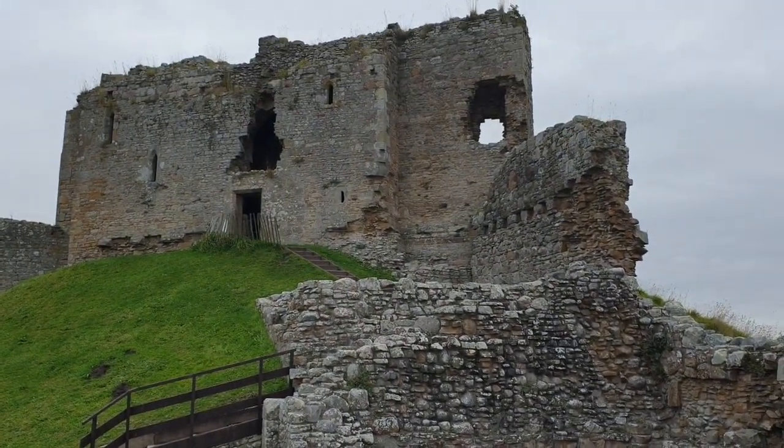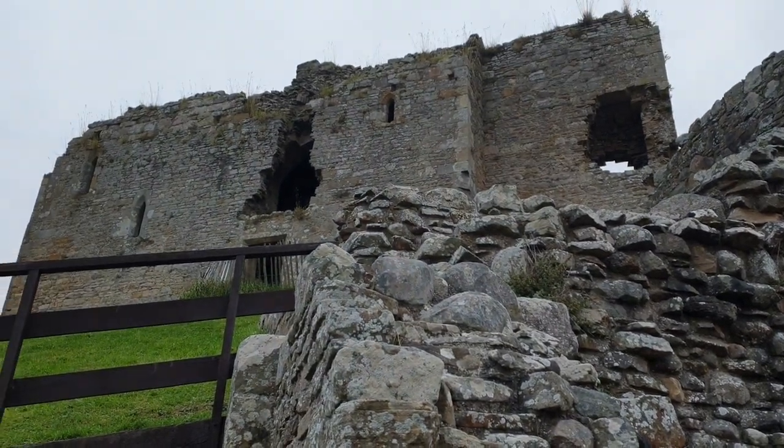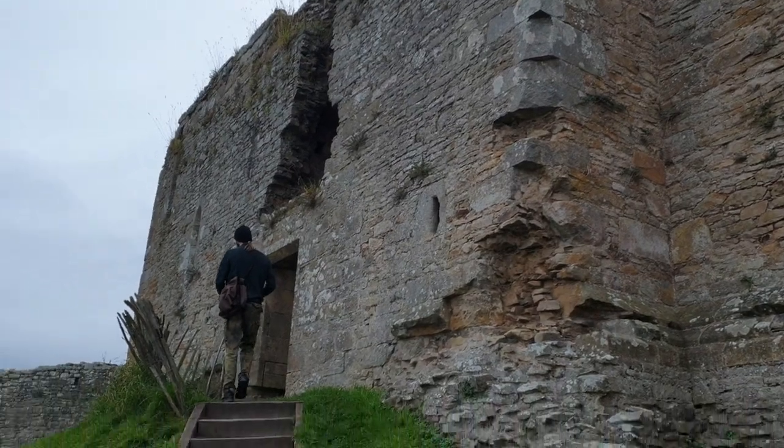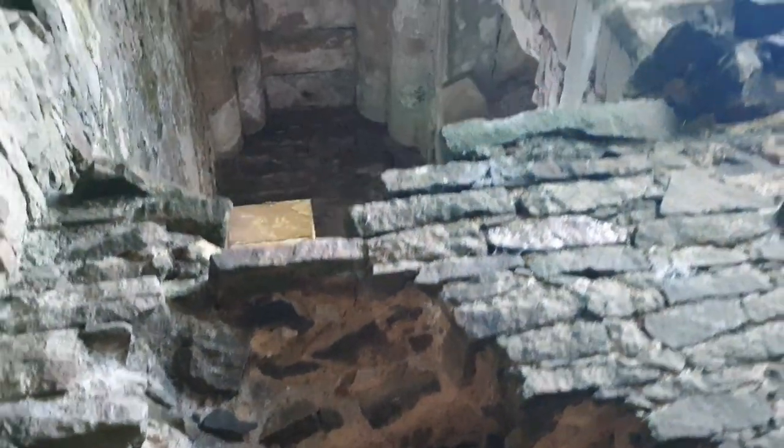It's time to go up to the top. Those are some solid walls. Porter's Lodge. There's a second floor there.